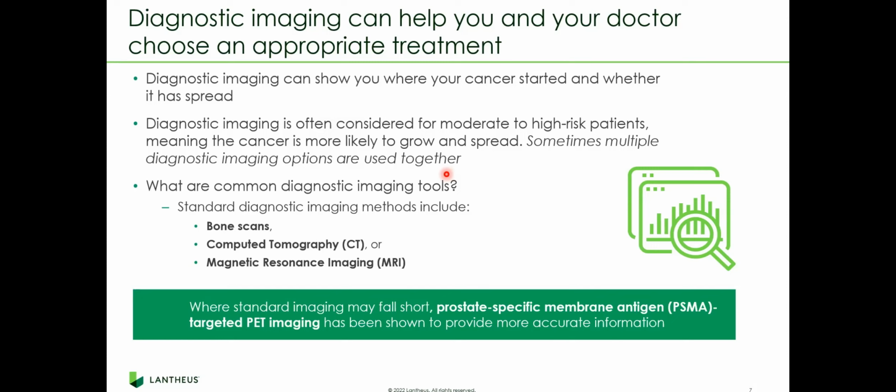Positron emission tomography, or PET, also works with a tracer that highlights cancer cells in soft tissues and bones, making it easier to see where cancer is located and what parts of the body it has spread to. PSMA PET scans use a tracer that targets prostate-specific membrane antigen, or PSMA, which is overexpressed by prostate cancer cells. And where standard imaging or conventional imaging may have limitations, PSMA-targeted PET imaging has been shown to provide more accurate information.